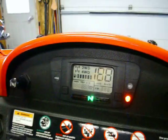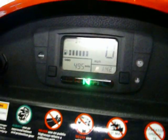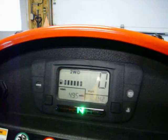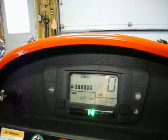Like I said, this is a 2008, 2 years old, or I guess 3 now, and how many miles? Almost 500. It does top out about 55. Like I said, it's powerful. It runs pretty decent. Just some of the other things around the motor are what suck.